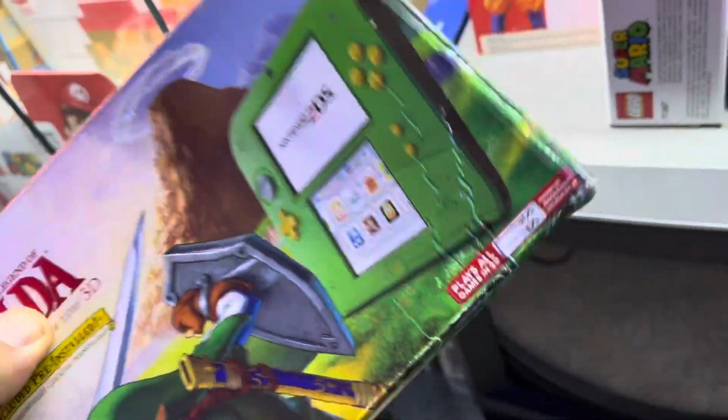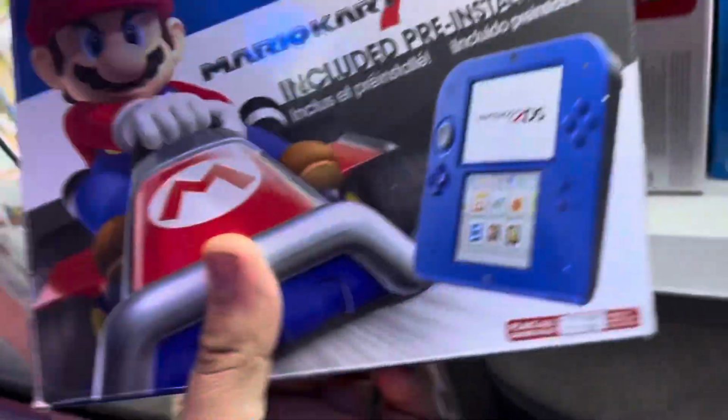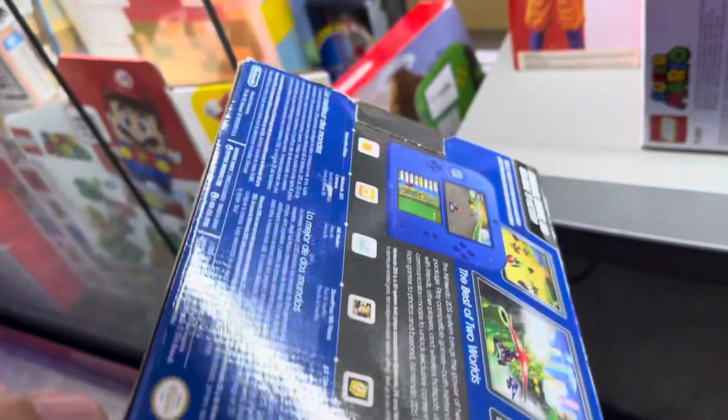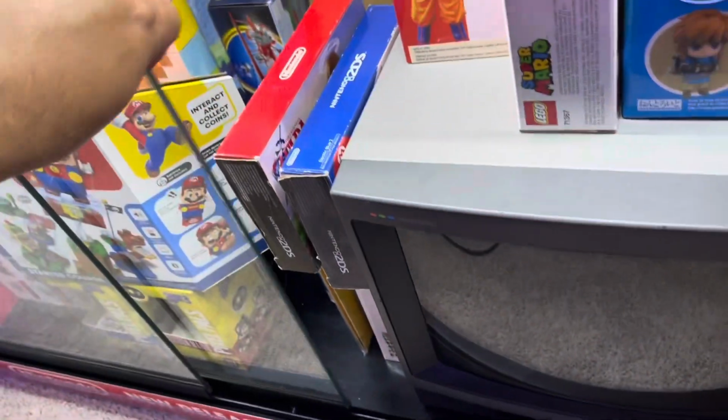My boy's running around there. But regardless, now if I find the green 2DS, I have the box to go with it. And then here's another 2DS box. This one I ended up completing. I had a 2DS that was loose, and now I've completed it with the box. So we are good to go. And this is probably one of the nicest boxes that came in the bundle that wasn't damaged. So I lucked out with that.